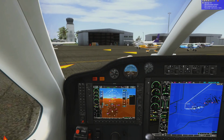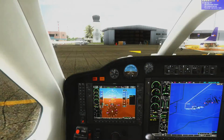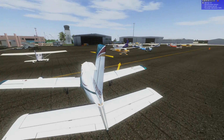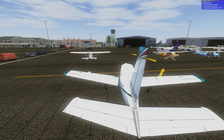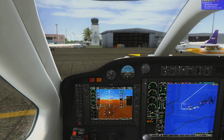And they're gonna have me park where my wings are actually hitting someone else's wings. This is terrible. Yeah, we can't park there. We may just make our own parking spot right here because we cannot park there. Set my parking brake.